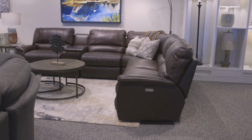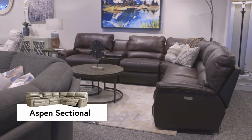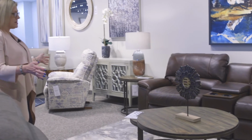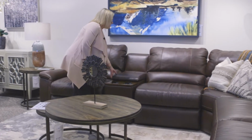This is the Aspen reclining sectional. Very nice sectional. This is how it is stocked. It is stocked in the brown leather. It is built so that it has power on both ends. A nice feature that we have here also is that it has a power console.